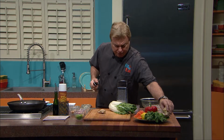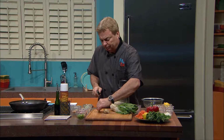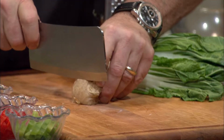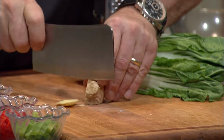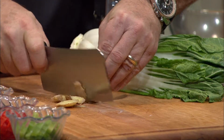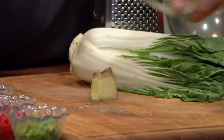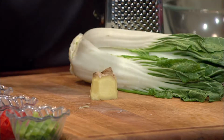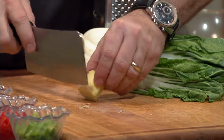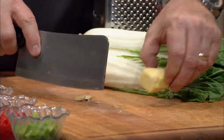Let's save this piece for another dish. Cut a side off. Don't throw any of it away. Save it all, so you can flavor sauces and soups with it. Then cut down to take the skin off. All right, and again, like I said, save all that skin. All the nutrients in most vegetables are in the skin. And we've gotten basically everything off, except a little bit on the ends.